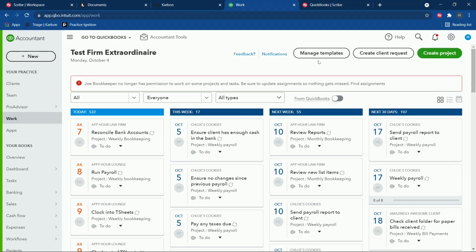So I'm in QuickBooks Online Accountant and I clicked on the Work tab over here in the left nav bar. And you can see this is the Work tab. You may not have ever seen it or gone into it, but it is practice management, project management for your firm. So you can see that I have different tasks that are organized by due date. So today, this week, the next 30 days. It allows me to view what has to be done.